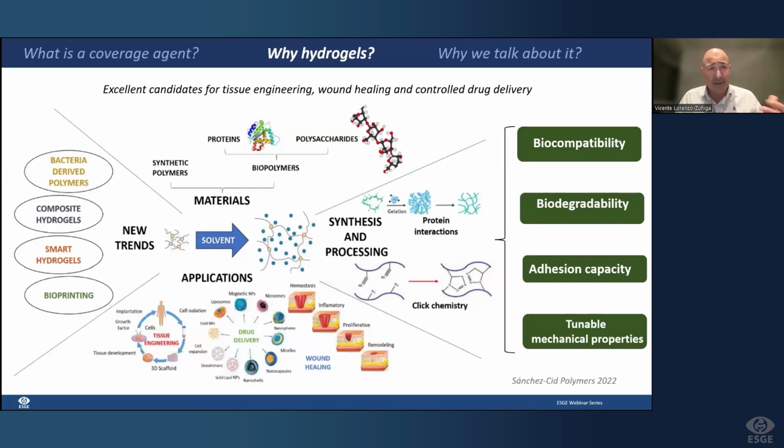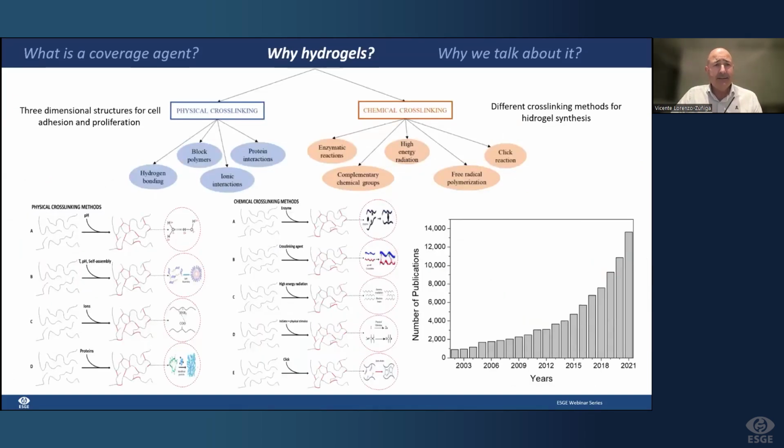All of them are biodegradable, biocompatible, they have adhesion capacity, and have to enable mechanical properties. It's evident this is a very huge research area, and we are not bioengineers. So as endoscopists, we have to have some clear ideas and remember the coverage agents are three-dimensional structures for cell adhesion and proliferation, and that different cross-linking methods exist, physical or chemical, for hydrogel synthesis. And secondary to this evidence, in the last years we can observe a rising number of publications focused on the use of hydrogels, not only in GI endoscopy but in other parts of the digestive tract.